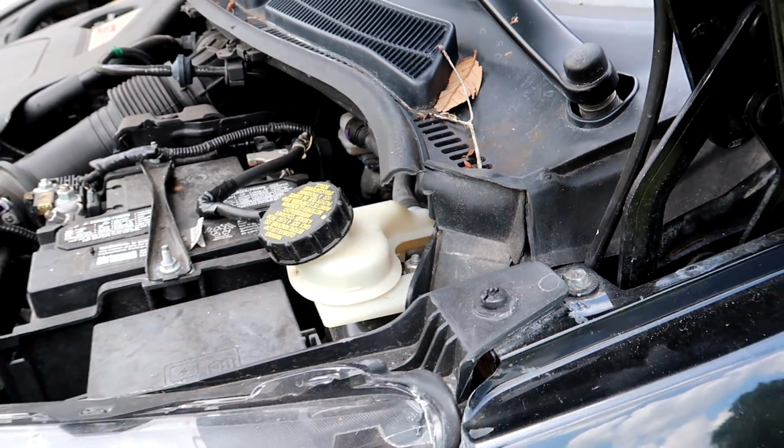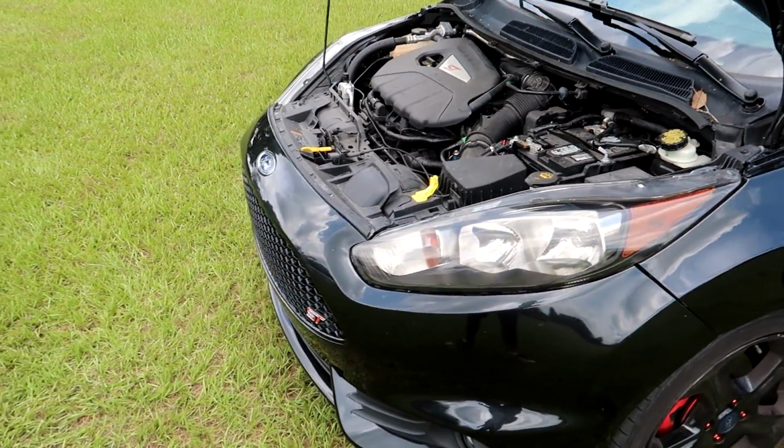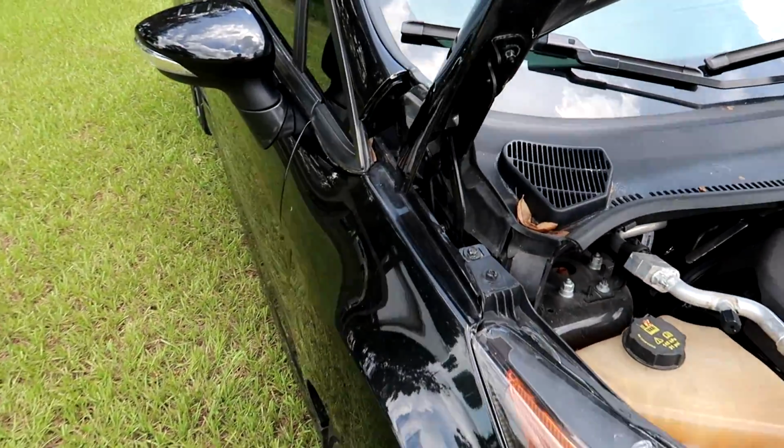When this car was reassembled, well, they just put the same old bolt back on. Well, there's nothing really wrong with that, but on a used car, that's a telltale sign that that area of the car was disassembled and likely repainted.